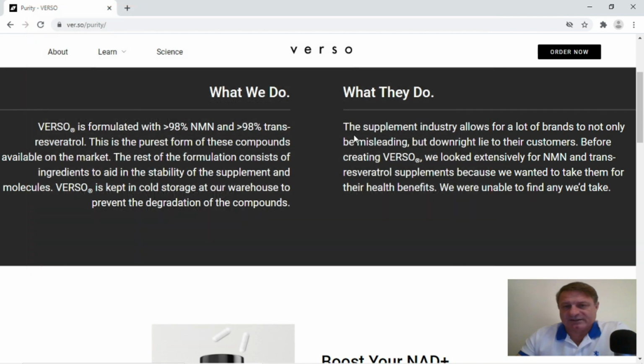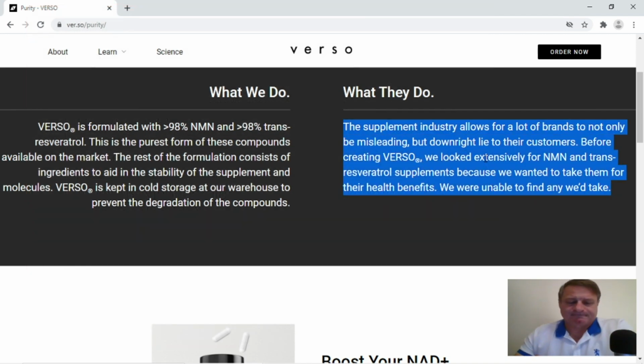Anyway, so let's move on now to this side, which is what they do. The supplement industry allows for a lot of brands to not only be misleading, but to downright lie to their customers. Before creating Verso, we looked extensively for NMN and trans resveratrol supplements because we wanted to take them for health benefits. We were unable to find any we'd take. Again, there are so many reputable brands that have been selling resveratrol for years. I can't believe they couldn't find one.